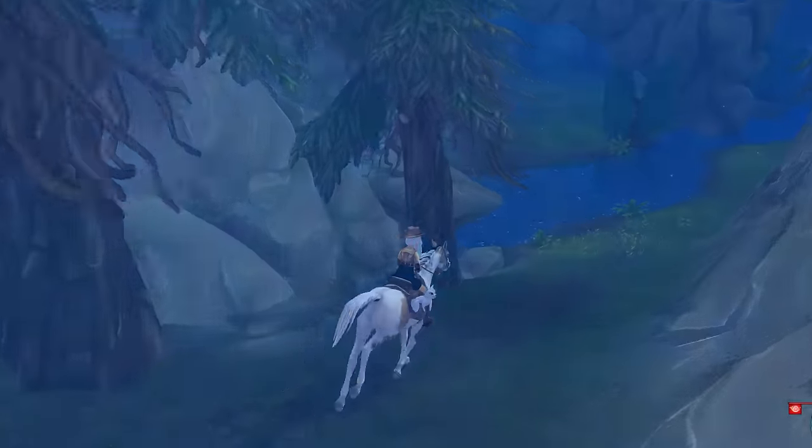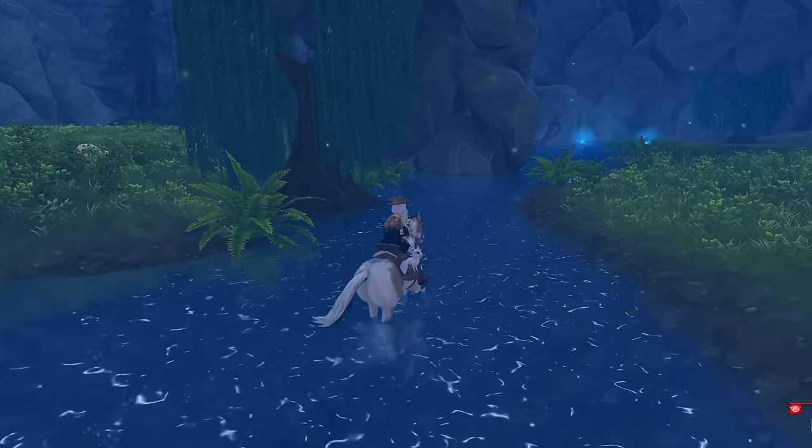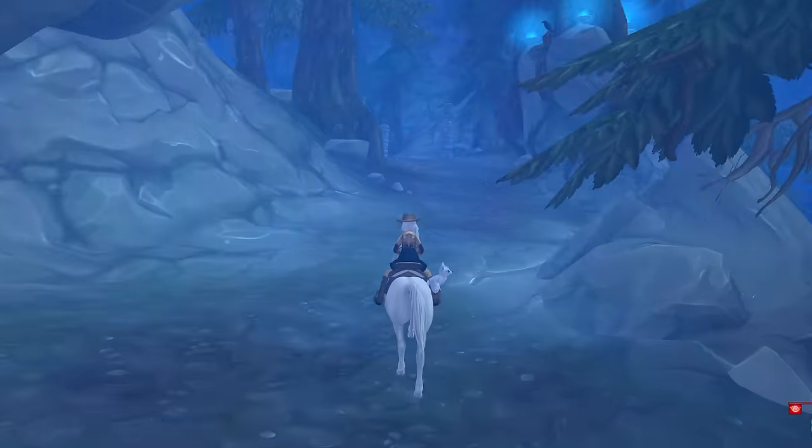Look, there's that stream. Oh, this is so perfect. Let us swim. Oh, yes. See, we can ride through this one. Oh, I love this. Oh, look. There's another hand. There's so many areas to explore. Now we can go up here.